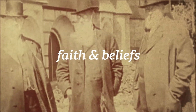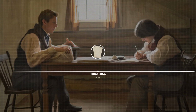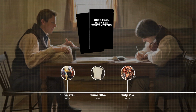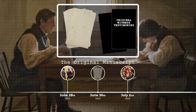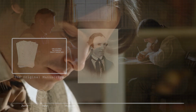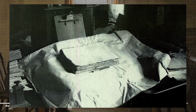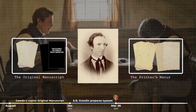All right, the very first original Book of Mormon manuscript was completed probably in June of 1829. The 3 and 8 witnesses saw the plates around the same time. It appears that the original signed testimonies from these witnesses were naturally kept with the rest of the original manuscript of the Book of Mormon. Immediately after completing the original manuscript, Oliver Cowdery, who was Joseph's scribe and one of the 3 witnesses, made a handwritten copy of the original that the printer could then use to create the first printed edition of the Book of Mormon. We'll call this copy the printer's manuscript.